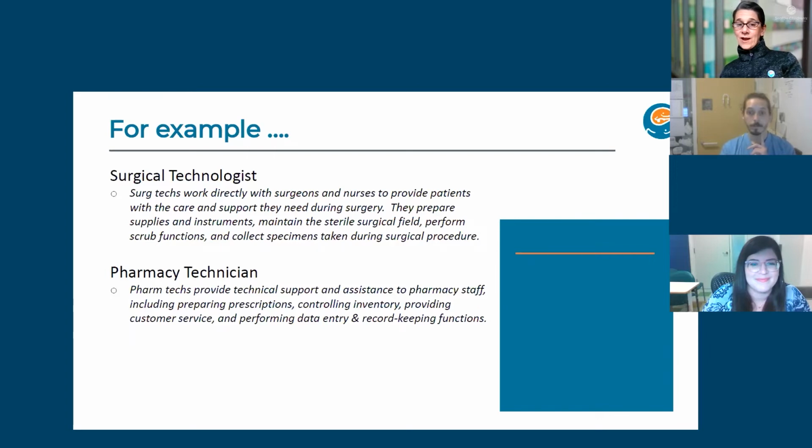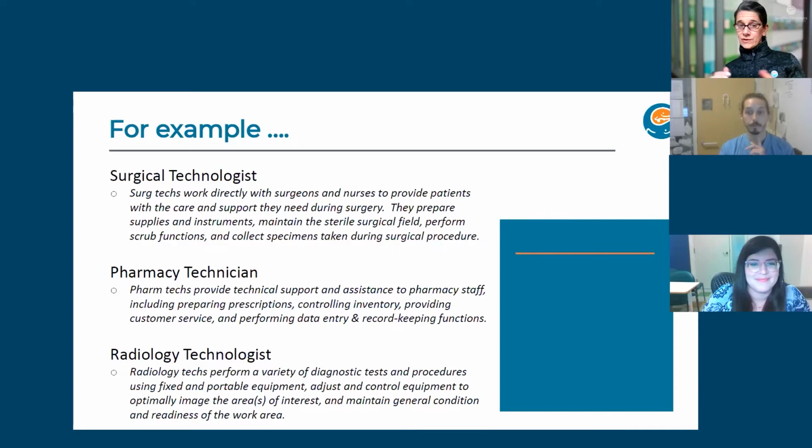And finally, radiology techs perform a variety of diagnostic tests and procedures. They use fixed and portable equipment, and they adjust and control that equipment to optimally image the area of interest and maintain general condition and readiness of the work area. So that's just a little context setting.